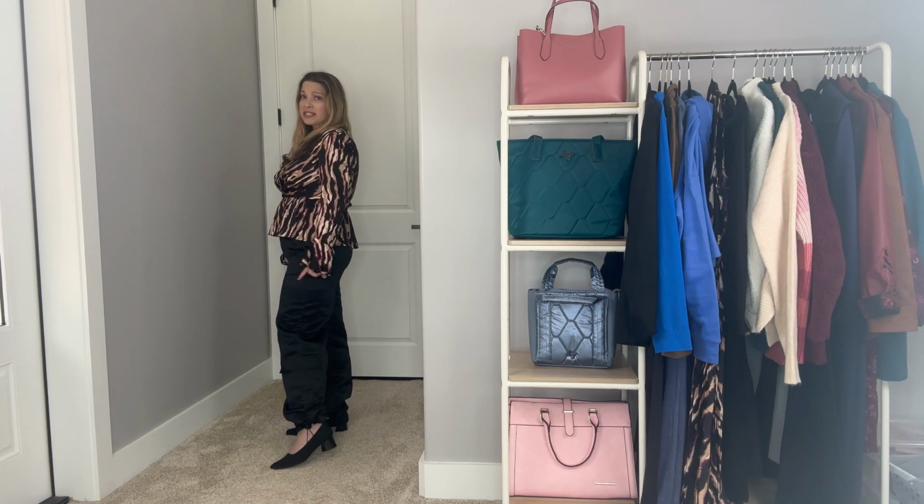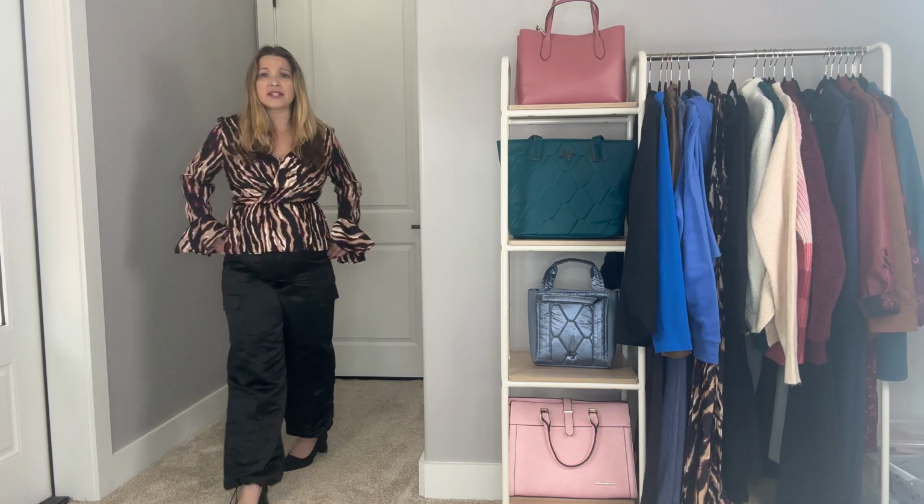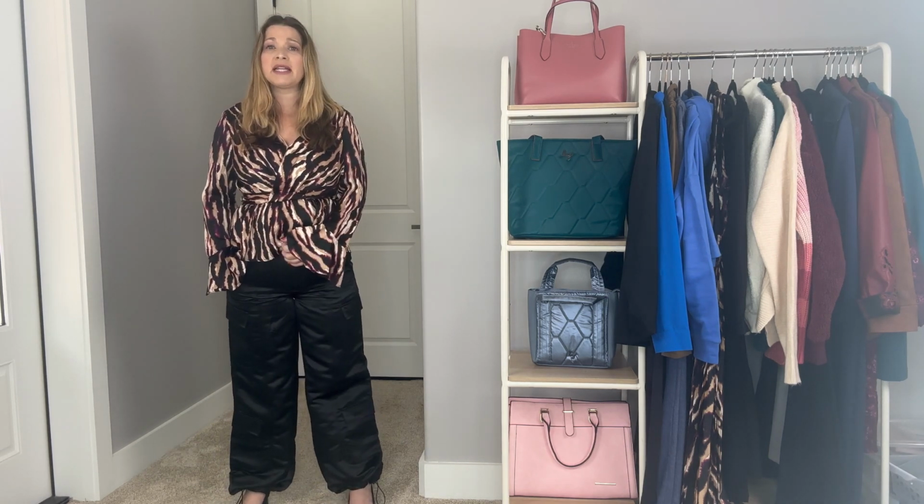And I do have them paired with a slight heel, but you can wear these with flats if you wanted to do that as well. It has some really nice pockets. It is a button and zipper closure.